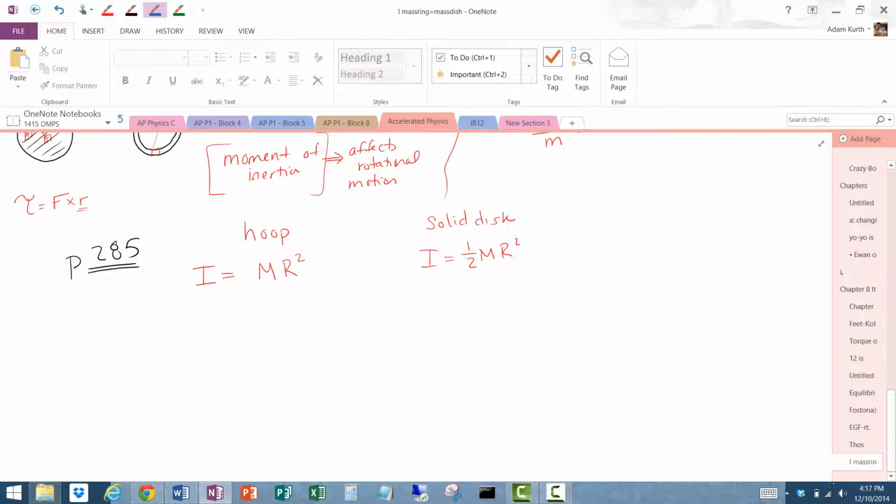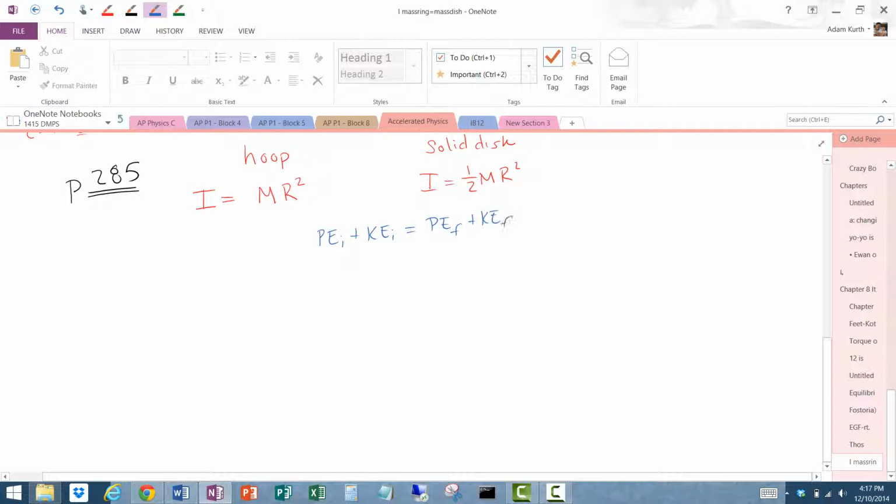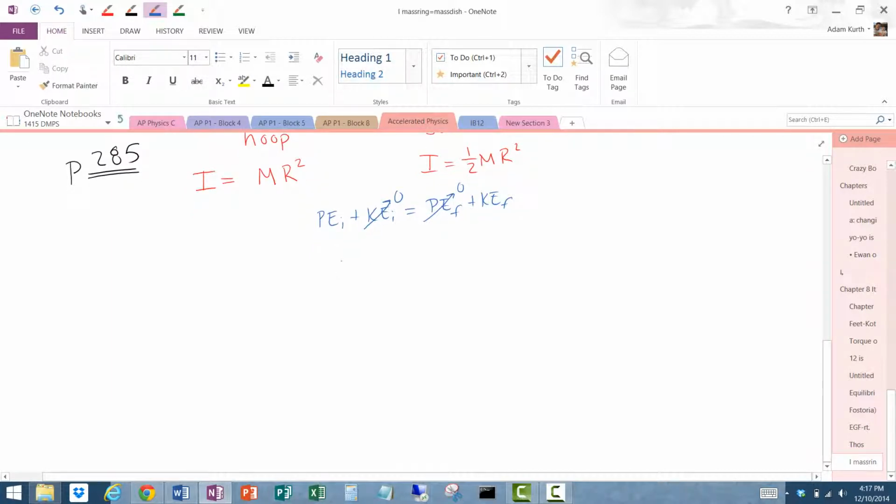Now let's get back to this conservation of energy business. So we know that the energy, I'm just going to write down what we knew before, the energy at the beginning has to equal the energy at the end. We got rid of this one because it's not moving. We got rid of this one because at the bottom, we're going to call that h equals 0. So we've got mgh is equal to the kinetic energy.